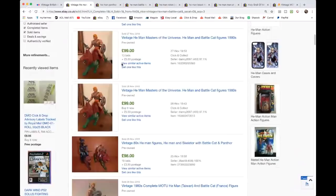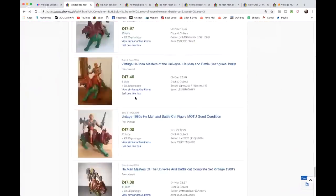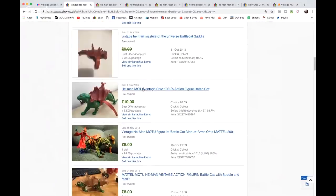If we just go back to the page with the list, you'll see that just the cat on its own, there's a vintage one with He-Man and all the accessories. That's still £100 unboxed. But if we come down, let's jump a few pages. It's fairly common. I think I've sold just the cat for around a tenner. There we go. Battle Cat with the saddle, offer taken.